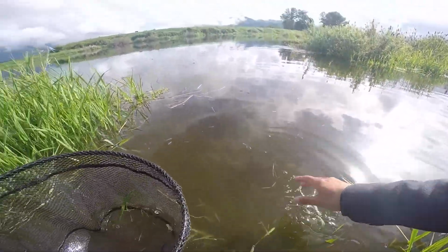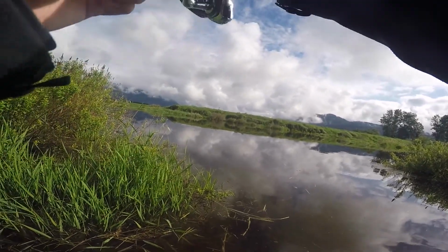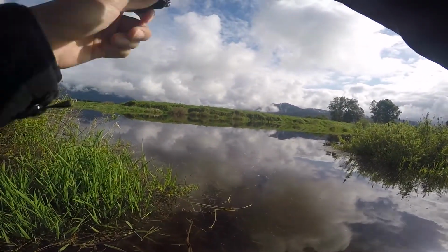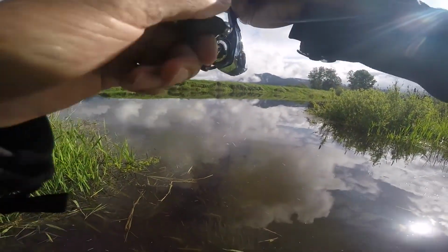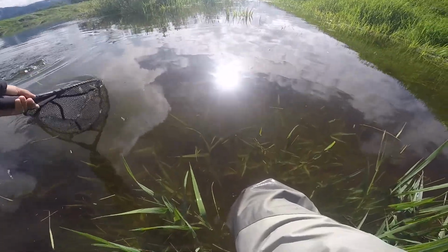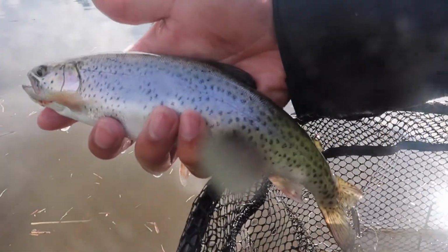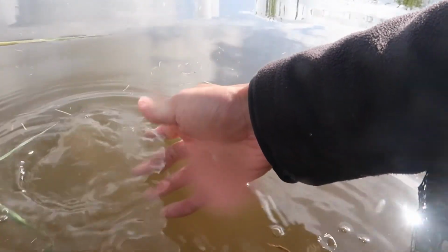Tiny. Got a little bit more size. But it's just a really, really pretty cutty. Look at that. Beauty. Yeah, I've got the slit on the gill, so man, its fins are pink. Its spots are well developed, so I think that's a sign that it's more native over here.